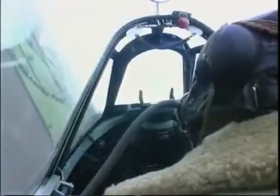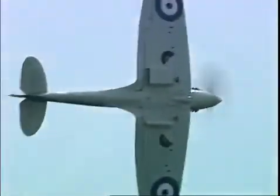Using archive film and color reconstruction, Battle Stations enters the lonely and dangerous world of the fighter pilot on a Spitfire Squadron.